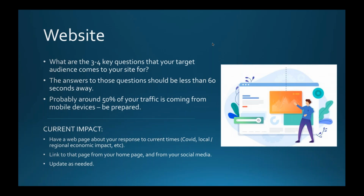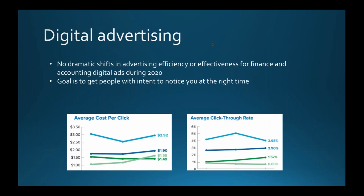They're now coming from a little bit more of something in between normal and emergency, right? And so as they're in that transitionary period, you may need to update your content to reflect whatever it is that you want to say there for that. Link to that page from your homepage and also from your social media if you have social media accounts.